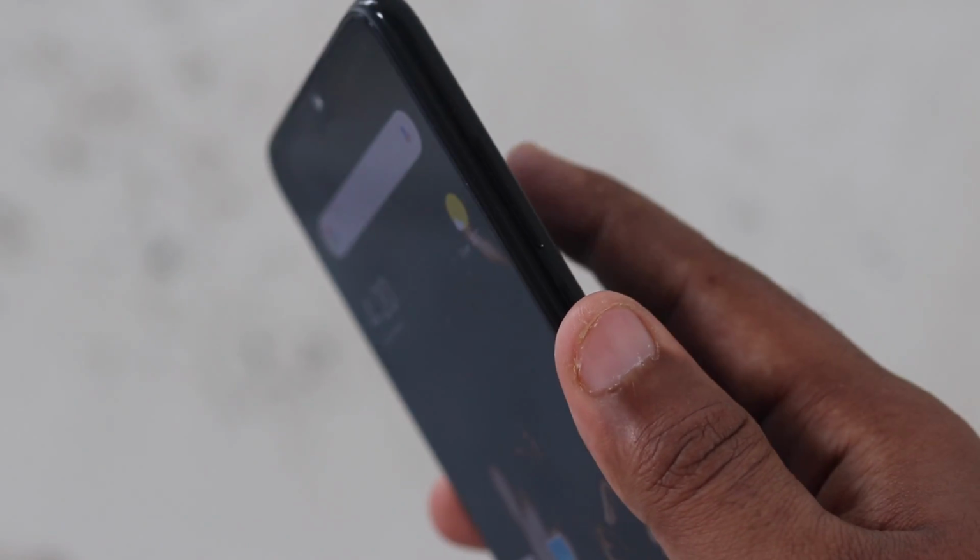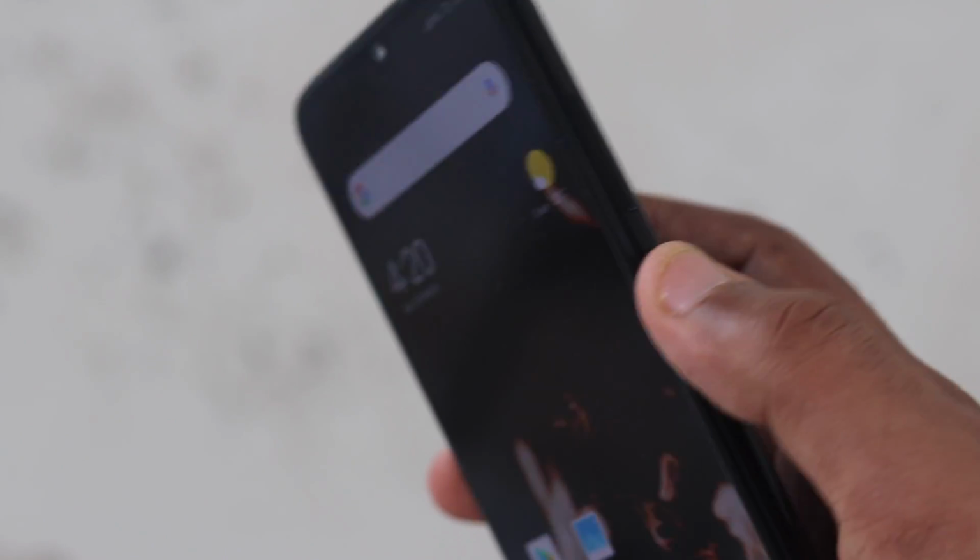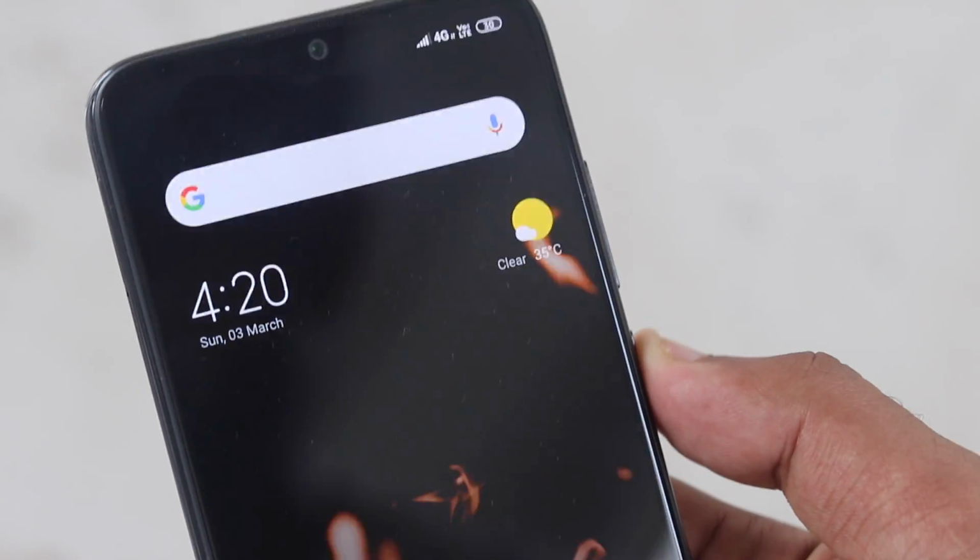MIUI 10 also offers a software-based face unlock and it has seen a minor speed improvement too. As for the connectivity options, the smartphone has support for Wi-Fi 5 GHz, Bluetooth 5.0, GPS and a USB Type-C port is located at the bottom. It also offers dual 4G functionality to use two 4G SIM cards simultaneously.